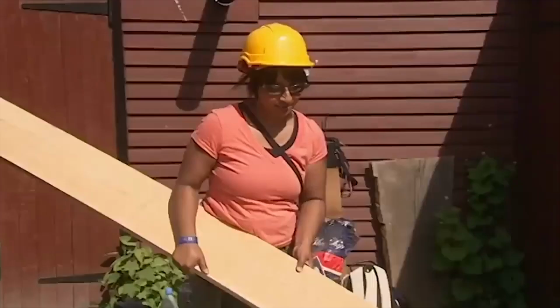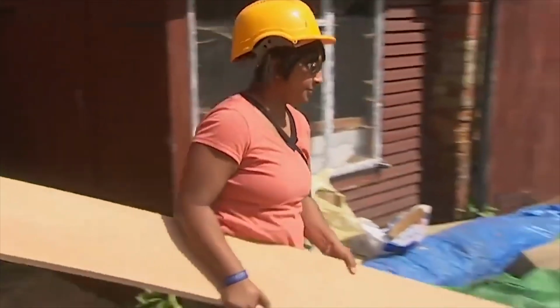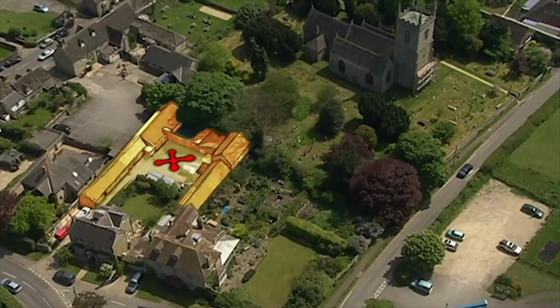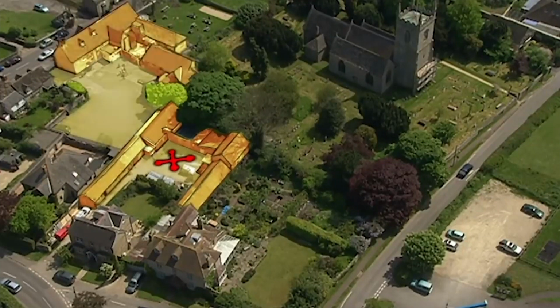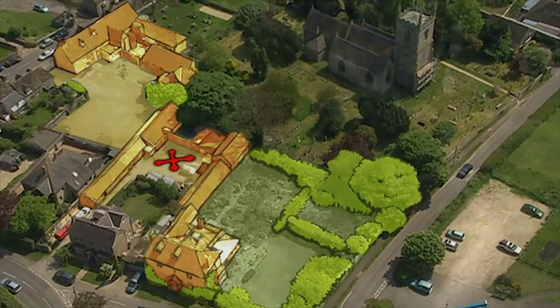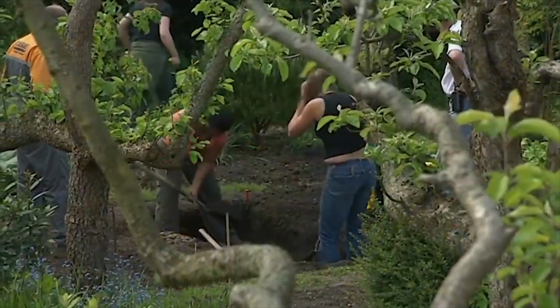No resistance from Geophys. Let's hope it's all worth it, because of course we can't trust the big X on the map. It's quite possible that the remains of the chapel could be in the pub car park. Or in the garden of the house next door. There's no room for Geophys to survey in this garden, so we've decided to open up a few random test pits.